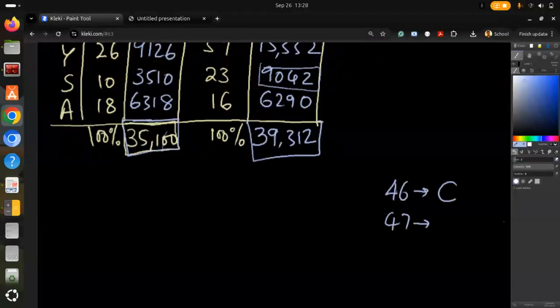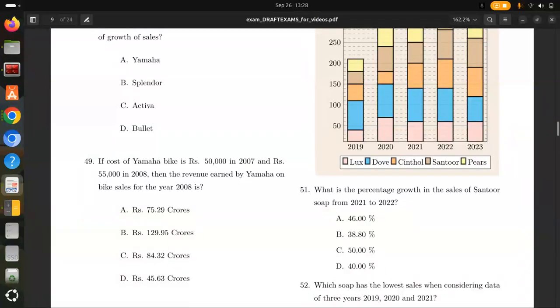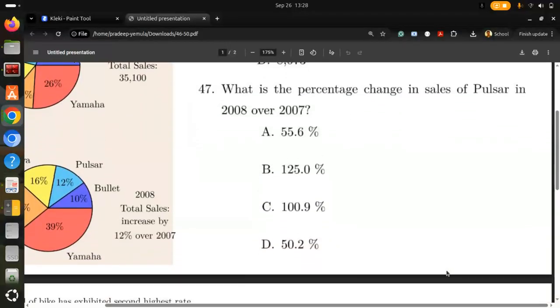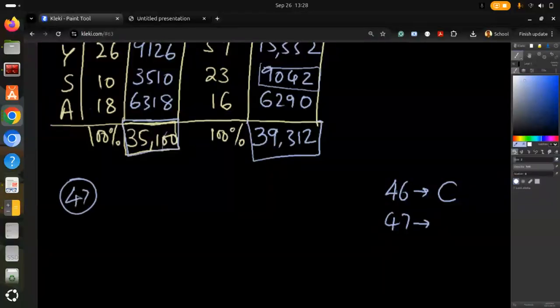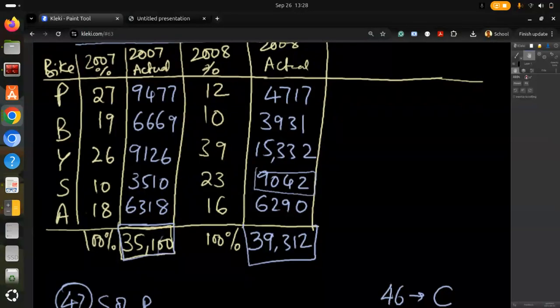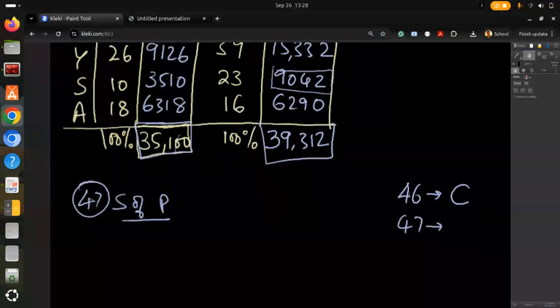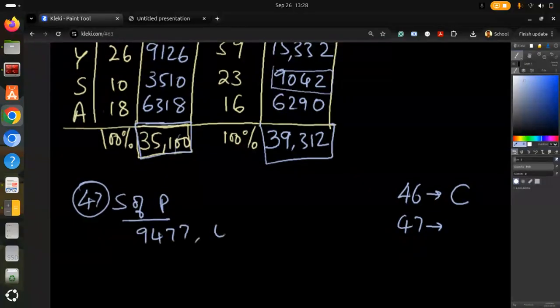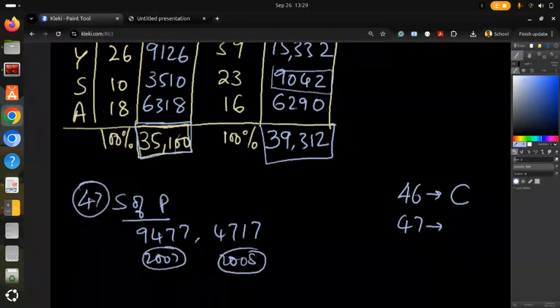Now let's try 47. What is question number 47? What is the percentage change in sales of Pulsar in 2008 over 2007? So sales of Pulsar. 2007 is 9477 and 2008 is 4717. So these are the 2007 numbers and 2008 numbers.